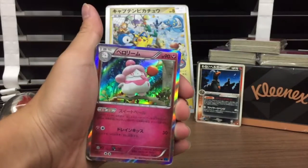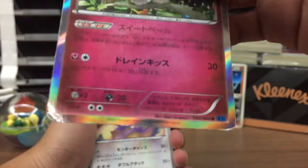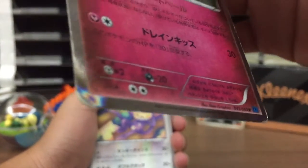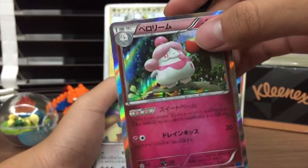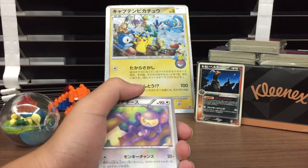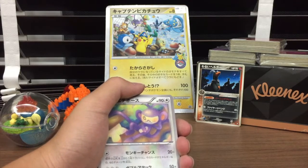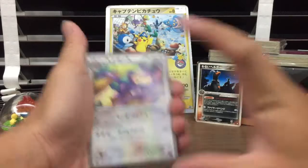Alright, so first of all, this is the Slurpuff that was on the front. This is a regular Slurpuff from 2013. It's damaged there, not anywhere else, though. Alright, so I'm gonna just set this to the side now. And this is going to be our first deck that we open in our three-deck competition. So let's see what we got.